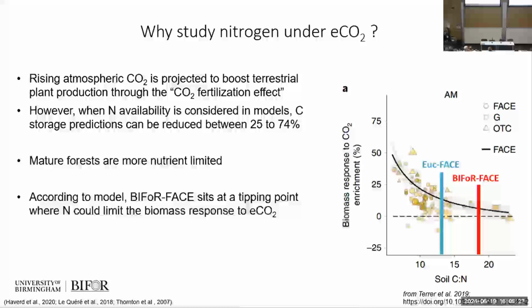But according to models and meta-analyses, what we know is that biomass response to elevated CO2 is dependent on several drivers. One of the drivers is the soil C:N ratio, so basically the nitrogen availability. While NUKE FACE, with a soil C:N ratio of 13, is not so much nitrogen limited, BIFoR FACE, with a soil C:N ratio of 18, we expect to be quite nitrogen limited and to sit at a tipping point where the nitrogen limitation could limit the biomass response to elevated CO2.